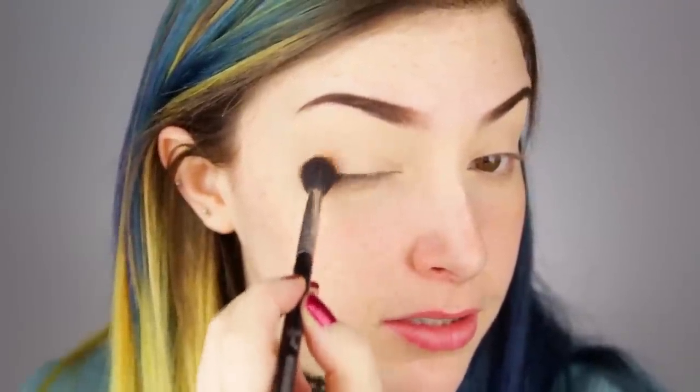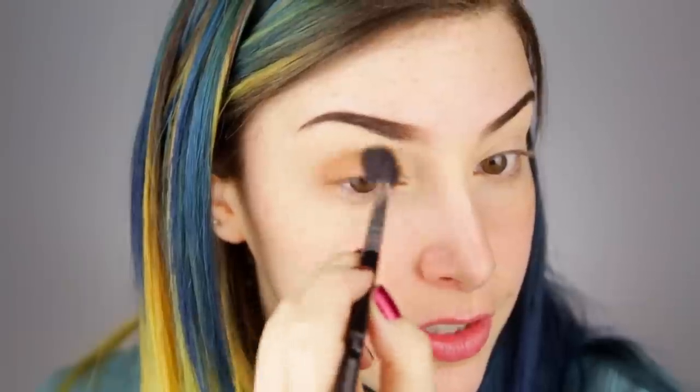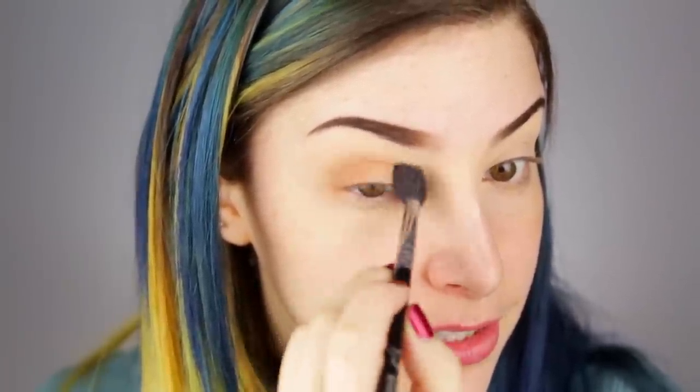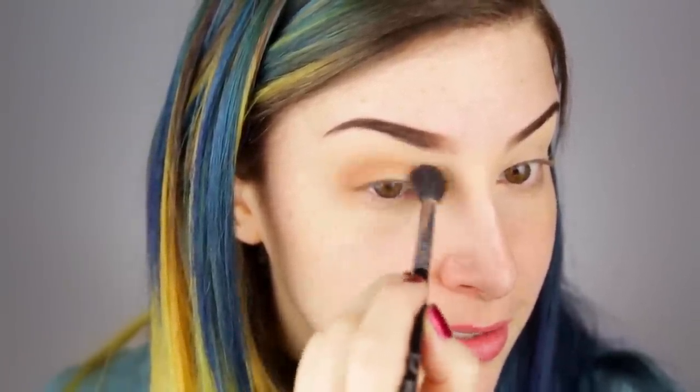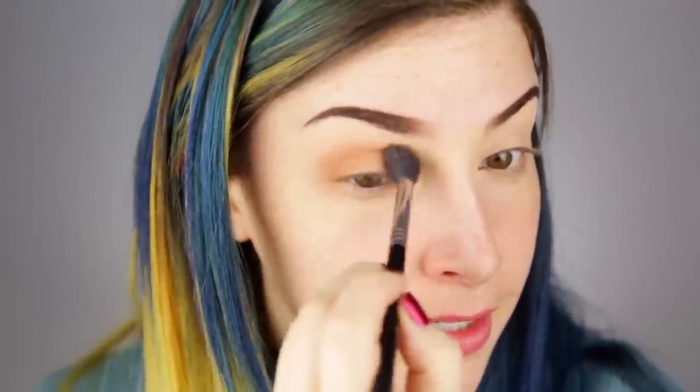And if you guys have watched my makeup 101 video, I do have just like my basic how I put my makeup on, and you can kind of just watch that. For what I'm gonna do, I'm basically just taking the lightest warm brown shade, I'm just working that into my outer corner and my crease, and then I'm gonna build that up.